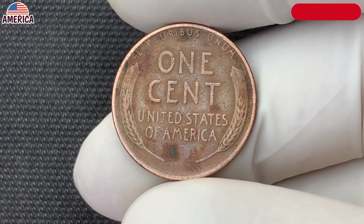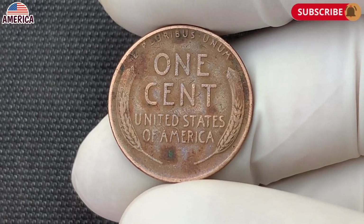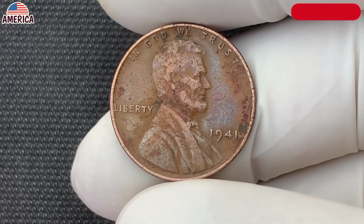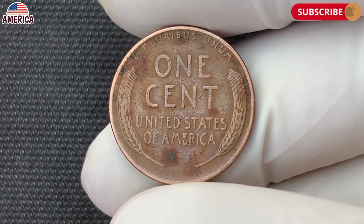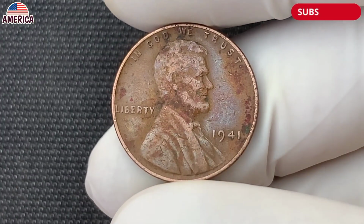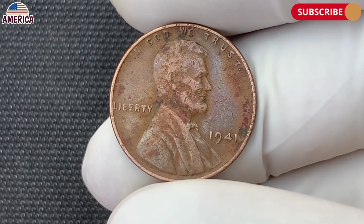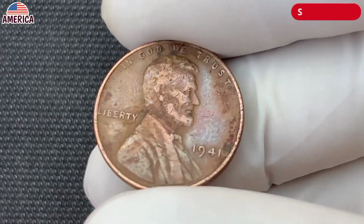And we can't forget about the off-center strikes. These occur when the coin isn't properly aligned in the press. A 1941 penny with a visible date and an off-center strike of 10% or more can easily bring in high offers from collectors, especially if it's in near-mint condition. Condition, of course, is everything. If your 1941 penny is in mint state, or uncirculated, with full details, no scratches, and its original red copper luster still intact, that alone increases its value tenfold. Combine that with a minting error or a rare variety, and you're sitting on a small fortune.